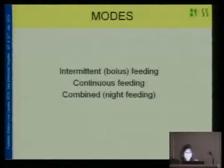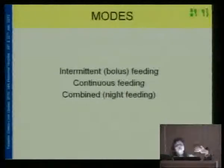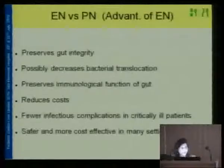So the modes are either you want to give bolus feeding, or continuous feed, or just night feeding. Like Girish was saying, we do use night feeding for patients with liver disease. You want to utilize the 12 hours in the night when the patient is not feeding, because just using the 12 hours of the day is not fair enough. Continuous is a little difficult, so we use it only for certain patients. Otherwise, the majority of us resort to intermittent feeding.